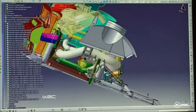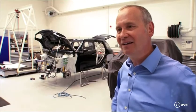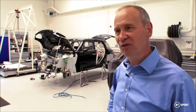Gradually over the last few weeks it's turned from the computer screen to real components, and you can see behind me a car coming together. But I think what's important about tomorrow is that the program and the objectives suddenly become much more real.